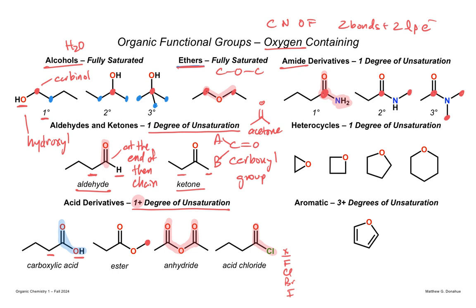So there's oxygen heterocycles of different sizes, 3, 4, 5, and 6. We'll talk about the names of these things. You don't really need to know the names of them now. But they're used as reagents in reactions. They're also used as solvents.